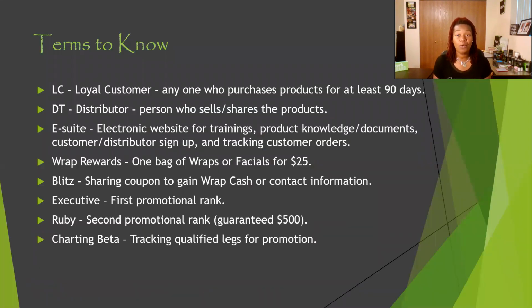So first I wanted to start out with a few terms that you needed to know. You've got your loyal customer. These are anyone who purchases product from you for at least 90 days, and that's broken down as an LC. We also use the term DT, which means distributor. This is what you are, someone who sells or shares the product.